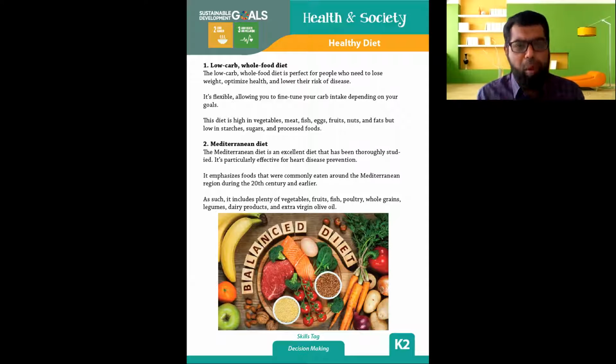For example, one of the most popular diets today is the low carb whole food diet. Cricketers, footballers, tennis players go for that because carbohydrate reduces your energy level. And a diet which is rich in protein like fish, egg, fruit, nut, which is devoid of fats and sugar and processed food, is a great diet.